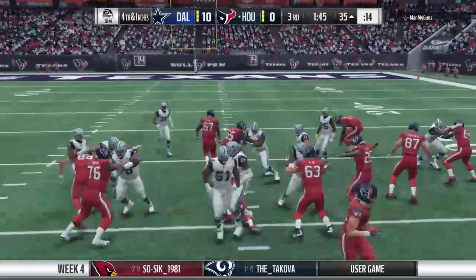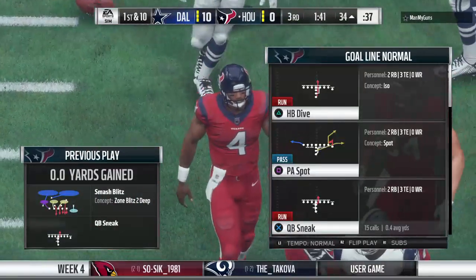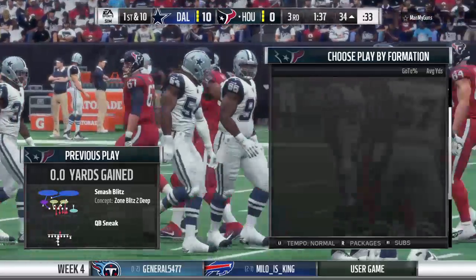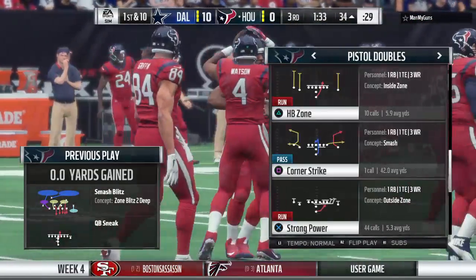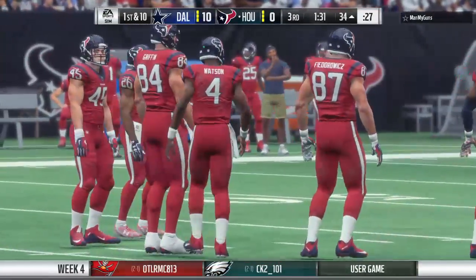Here's Watson on the sneak. I think in this situation, all you want to do is make sure your guys are set up front. No one jumps, no penalties. Sometimes we don't even call cadence, just go and pick it up. Yeah, because it's on them, and the quarterback's job is pretty easy there. It really is. You talk about inches, just go get it.